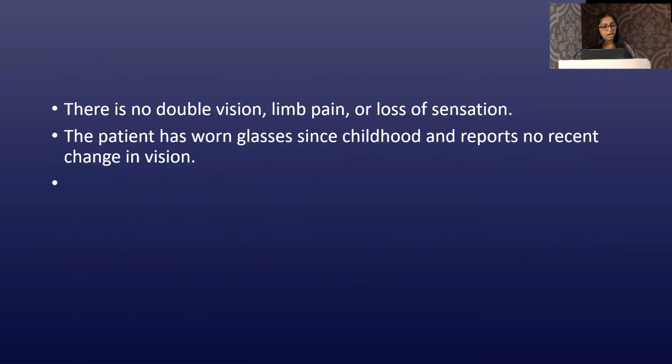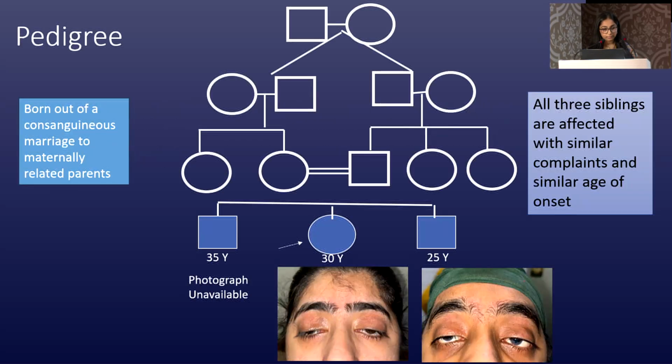There was no history of double vision, no limb pain, no loss of sensation, and the patient is a regular glass wearer. The pedigree was the interesting part: the patient was born out of a consanguineous marriage to maternally related parents, and all 3 siblings were affected with similar complaints and similar age of onset.